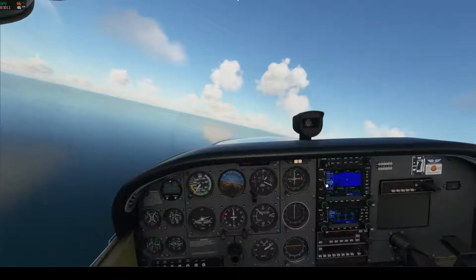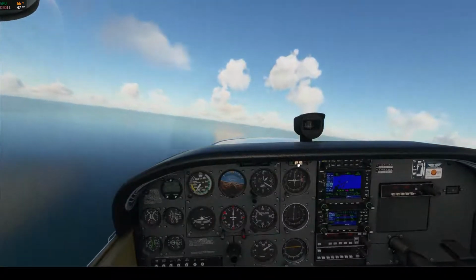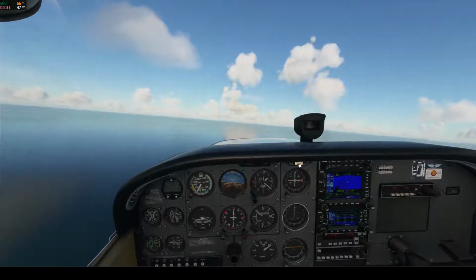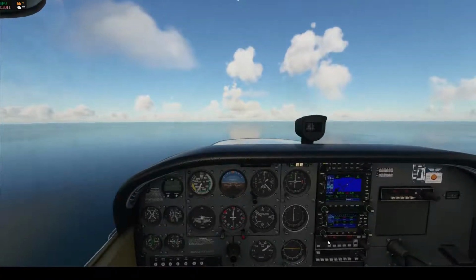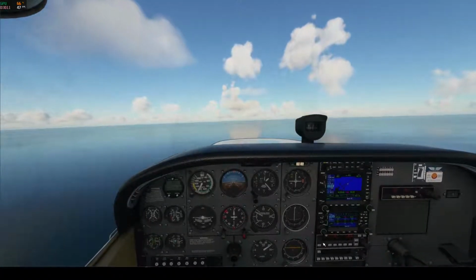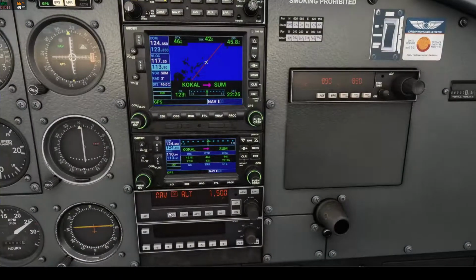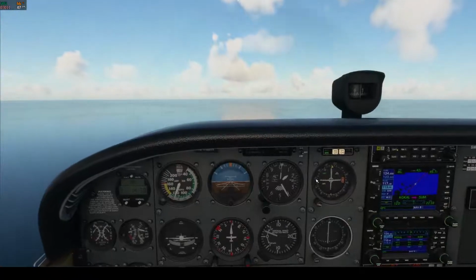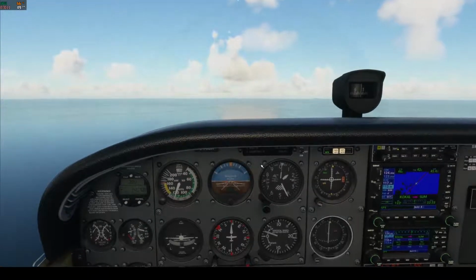Okay, so we've got the Sumburgh VOR set. The nav it's not picking up, GPS is fine. Are we on nav mode or heading mode? I can't remember. We're on nav mode, so I'll leave it on nav mode and leave it in GPS mode for the time being.